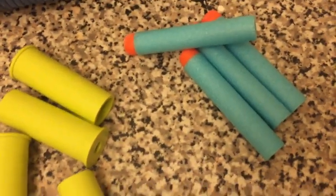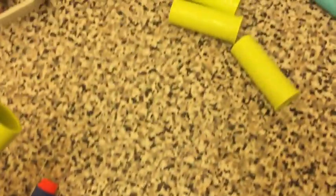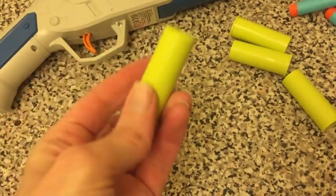And it works with N-Strike Elite darts, so therefore it probably works with half darts as well. So if you're cutting your darts down in size and you're using half darts, they'll work with these, and they pretty much stay in there once they're in there.